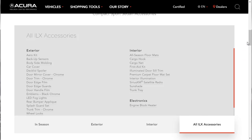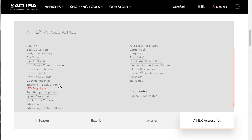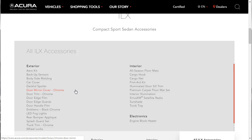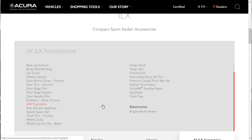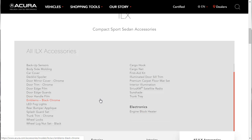So here's a shot of all the exterior accessories. So they have a lot. Aero kit, backup sensors, body side moldings. I'm not going to read it all. Engine block heater, premium floor mats, illuminated door sill trim, LED fog lights, bumper appliques, wheel locks. They got it all. All right, let's move on. I think we're about ready for the build and price, for sure.